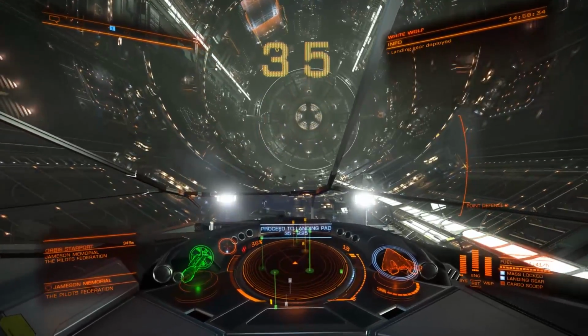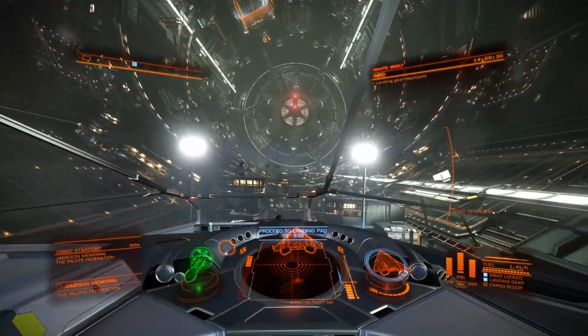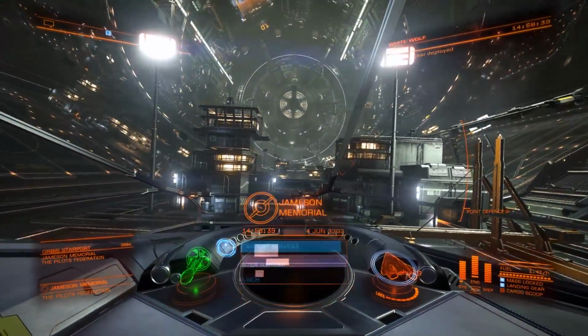Please be aware of traffic within this station and give priority to larger ships.